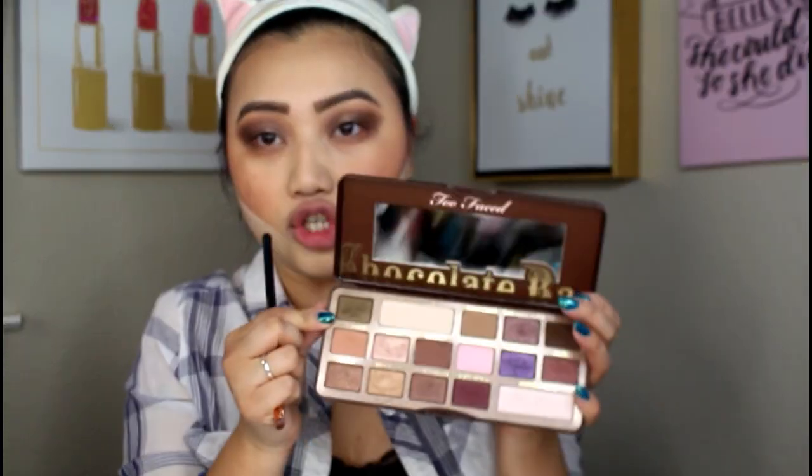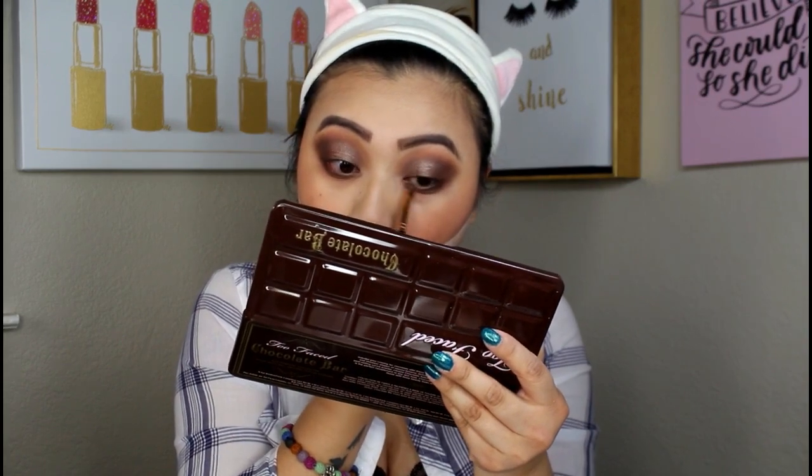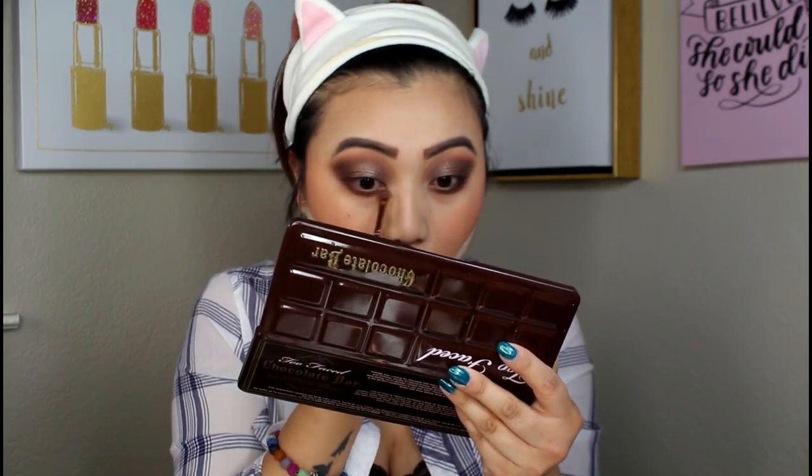Love this Hourglass powder. You can definitely hear the wind out there. It's crazy right now. I've gone back into the Gilded Ganache shade, this green shade up here. That is going onto the lower lash line. It's a little bit darker than it is in the pan. I wish it had more of that shade when I apply it, but it is pretty dark.